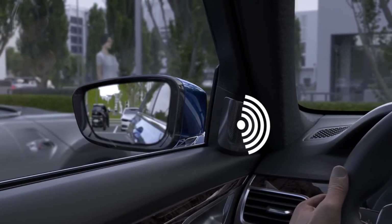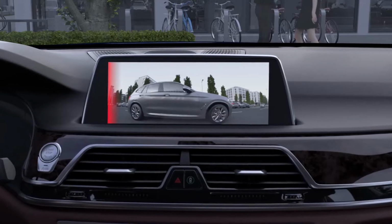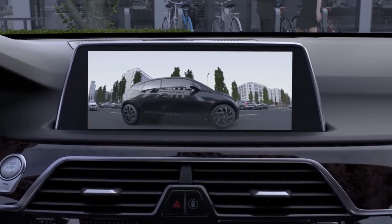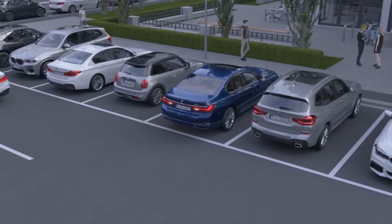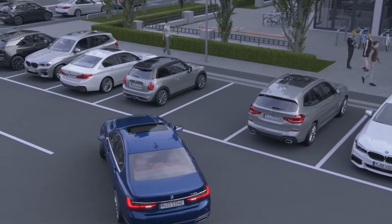Depending on the vehicle equipment and traffic situation, a warning tone will sound. Depending on the vehicle equipment, the warning is also displayed in the image of the rearview camera. The system thereby makes driving out of blind parking situations significantly more comfortable.